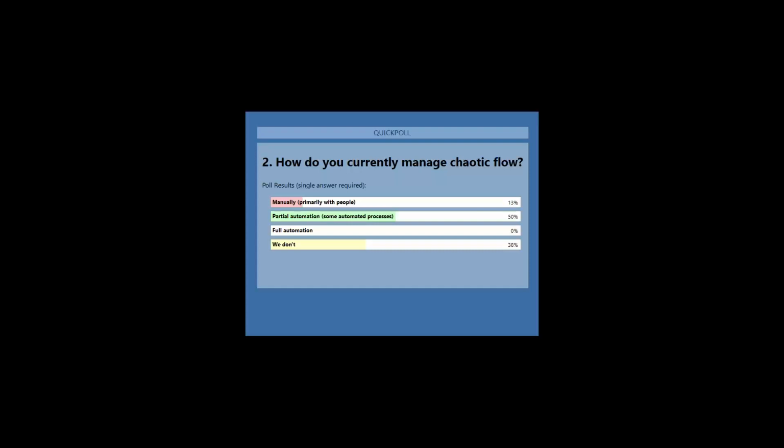I would say that's probably a good representation of what we see. Some partial automation, in our customers that have maybe a few machines, or manually, or we don't do anything.